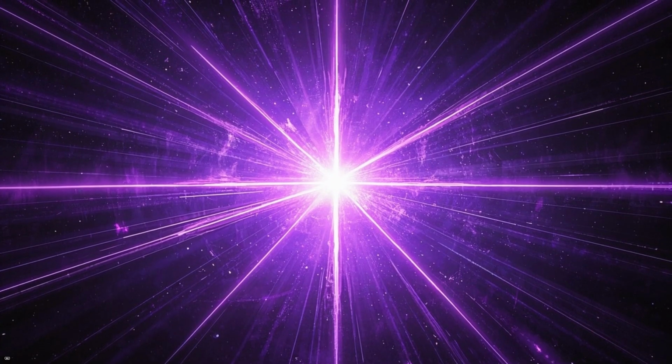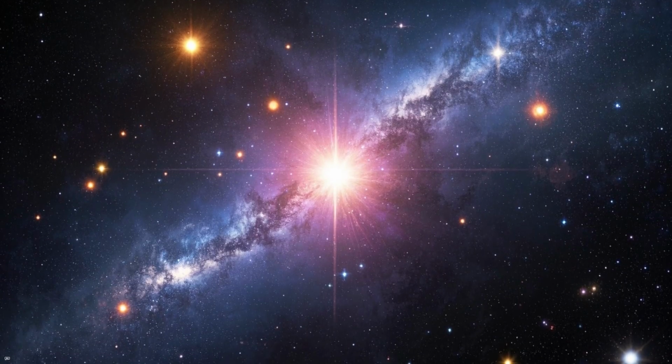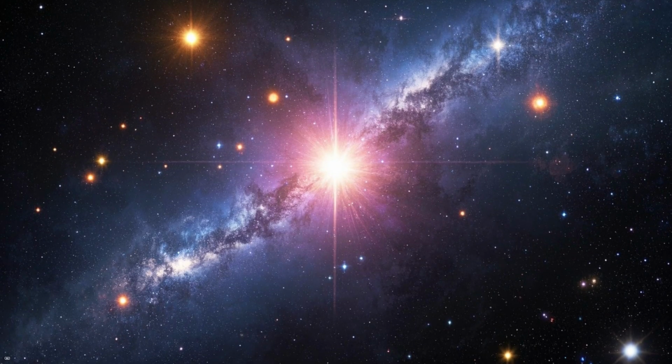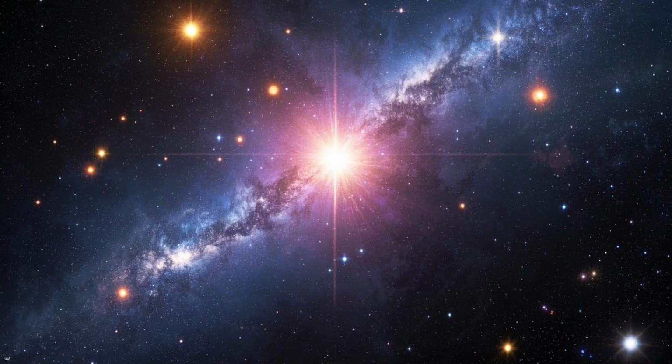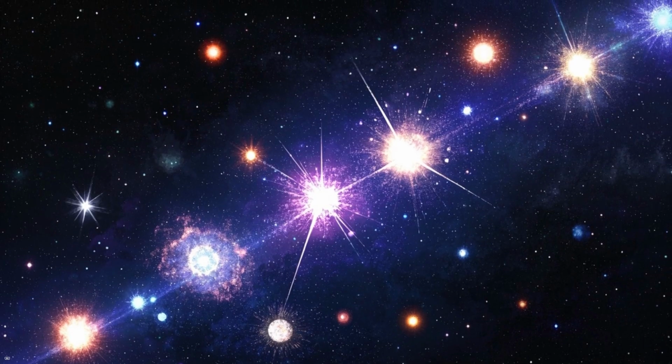For example, the explosion showed that supernovae release an enormous amount of energy. Just one supernova can outshine an entire galaxy for a brief period of time. They also showed that supernovae are highly variable. Some last only a few weeks, and others last for months.